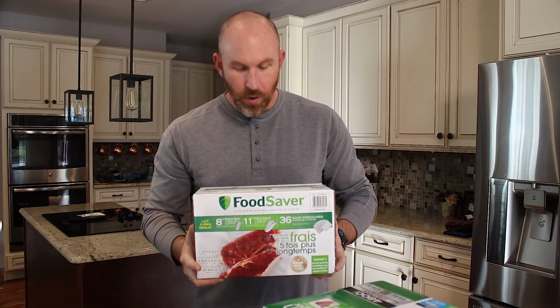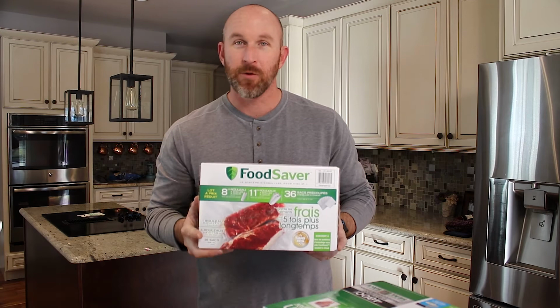So for you guys that don't know a whole lot about sous vide, what you're doing is you're vacuum sealing whatever it is you're cooking, and then you're placing it in a water bath, and the sous vide machine regulates the temperature of that water for much longer cooking times than normal.